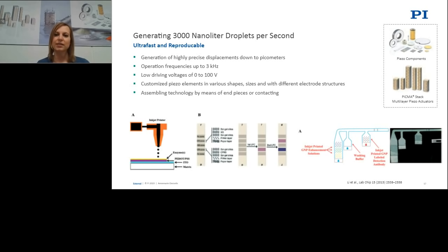So as I said, it's possible to use for this PICMA multilayer actuators, which have these very low driving voltages. And these actuators are also able to generate very high frequencies, up to 3 kHz. So therefore, as I say in my headline, it's possible to generate 3,000 nanoliter droplets per second. So this is very, very dynamic. On the other hand, it's also possible, as you have seen, to use piezoelectric components like discs or plates and placing them above or under or around certain liquid chambers.